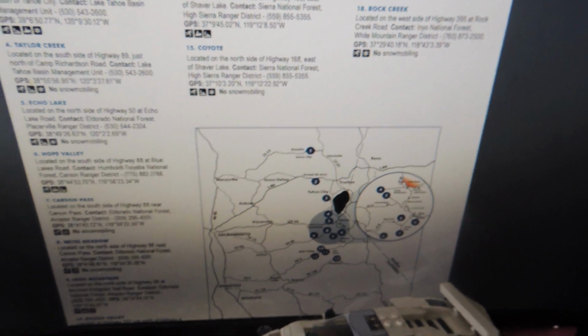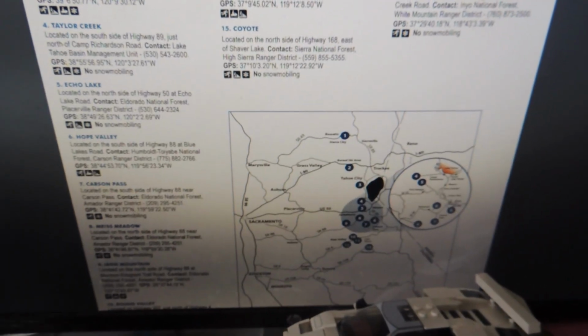But that's another option too that I didn't really look into, because it would probably be more expensive than the Snow Park Pass, which is only $40 for the season, and $15 a day. But how many times you're actually going to use it is a better question to ask before you go out and buy the season pass. But those are sort of your options for going riding around. Not too many, but enough to choose from where you'll probably find something that you like.